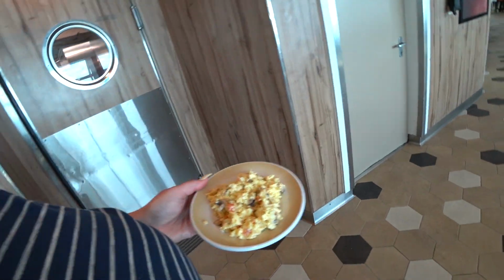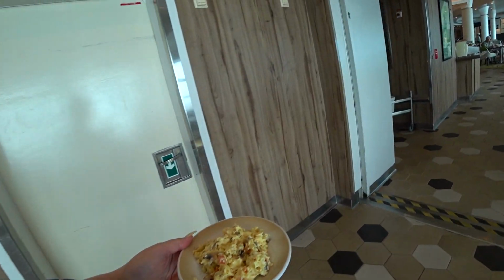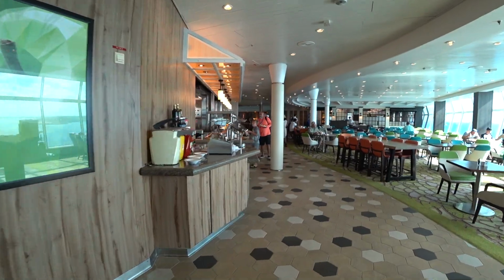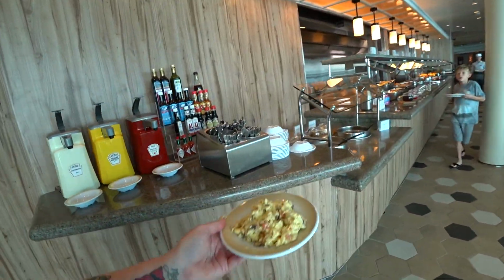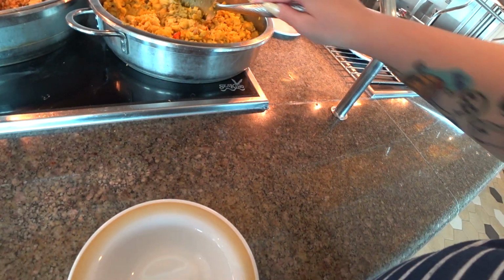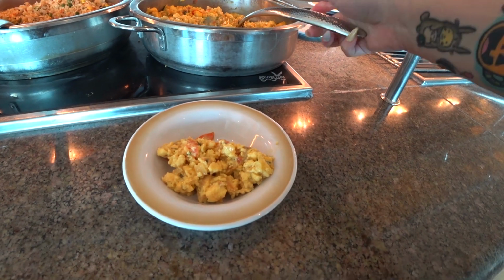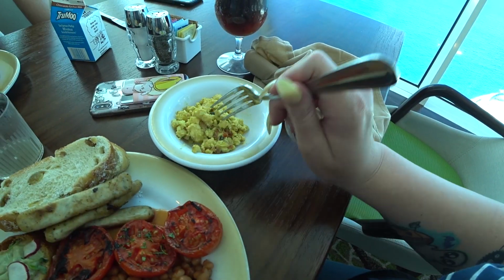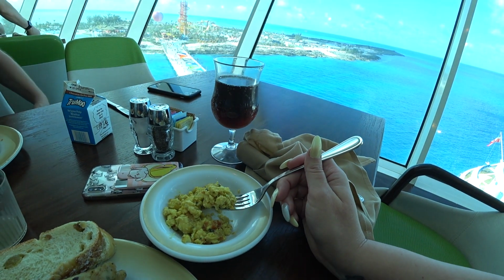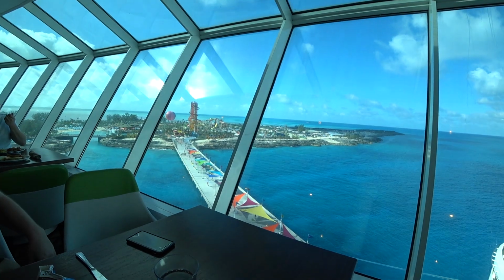You guys, I forgot. I said I want to try that special scramble up here. So I'm going back here to get some of that, just a taste of it. I'll get this little bowl right here. I have no idea what it is, but I would like to try it. There we go. Looks very good. That is very good. It's kind of like just scrambled eggs with curry, but not too much curry. It's not spicy at all. It's like making some scrambled eggs with some tomatoes and stuff and putting some curry in it.